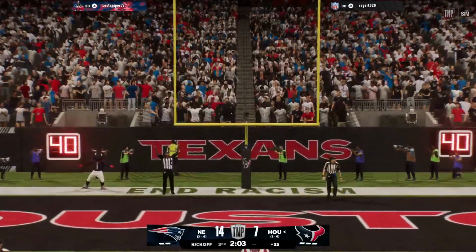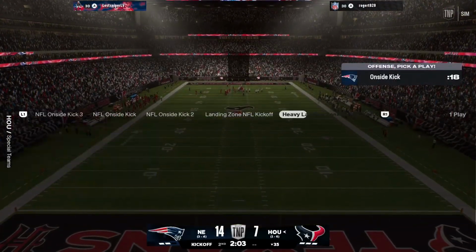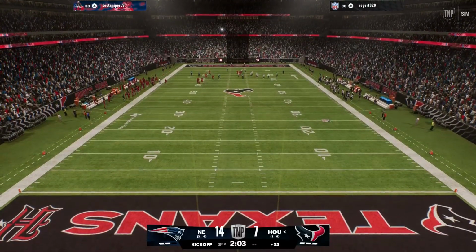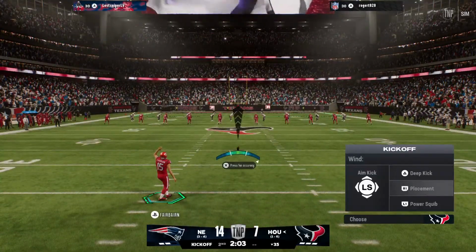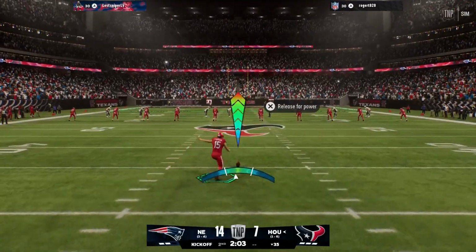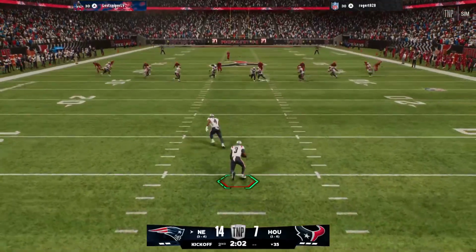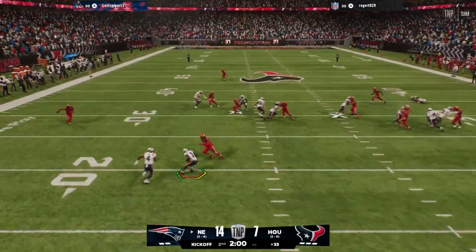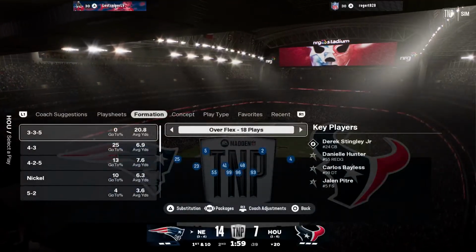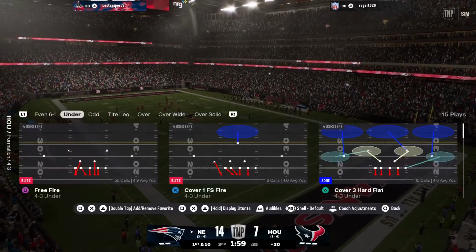Fairbairn good with the extra point. And that'll make our score 14-7, Texans 7. So after the touchdown, here's Fairbairn now to kick it away. And he'll be brought down right on the chalk of the 20. Second quarter action with 1:59 remaining.